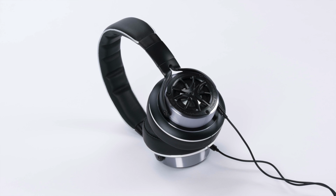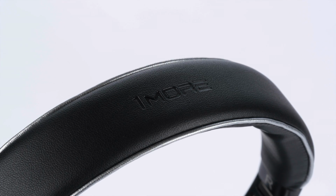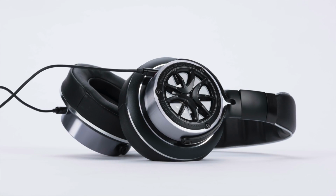Now, without prior knowledge that this was a multi-driver design, I wouldn't have guessed it, so One More's engineers have integrated the drivers quite nicely. Don't let the triple driver over-ear's youthful styling fool you, though. Its sound signature is most certainly refined for what it is and worthy of an audiophile's attention.